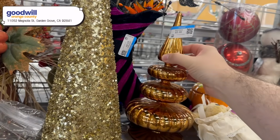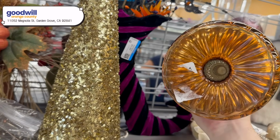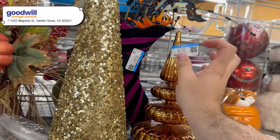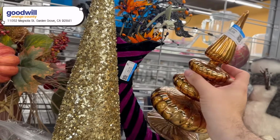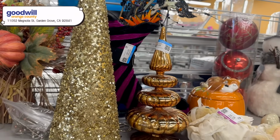This is gorgeous. $3.99. This is definitely a decorative piece. Where is it from originally? Can't quite tell. $3.99 for it. It's a really good price for it. It's actually very, very pretty. What do you guys think? Should I take this? You'll have to wait until the haul to see if I do.